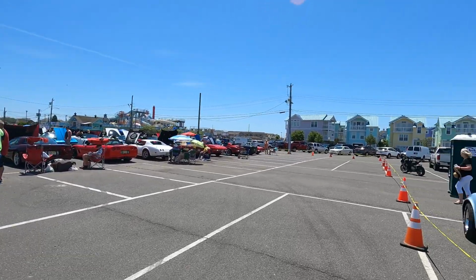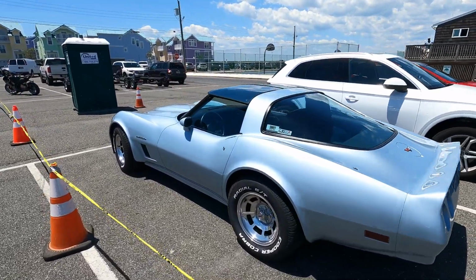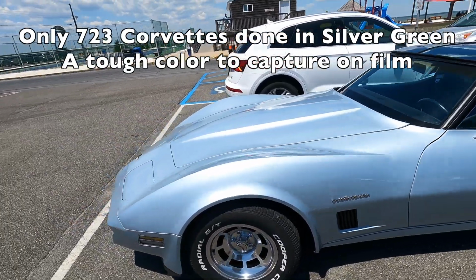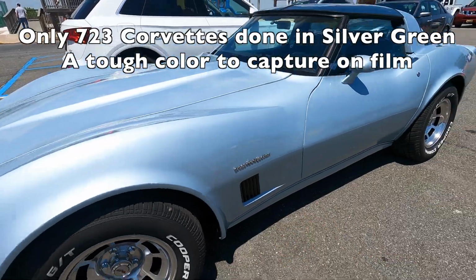But before we go through the crowd, I just want to check out this 82. This is a pretty unique color. I believe it's called silver green. Really, really unique color. And you can tell it's an 82 because of the crossfire injection badge on the side of it.